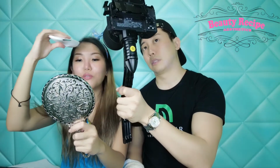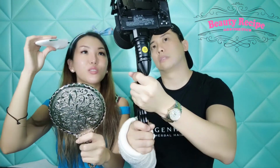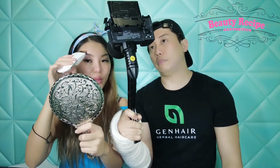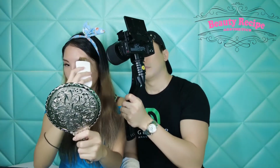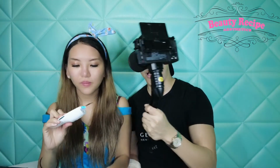Okay, so I'm just left with my forehead now. After you do it, you can see that I probably scrubbed a little bit hard. You can see some redness, but this will go away in about 10 to 15 minutes. Okay, it's done. That's really, really fast, I must say.